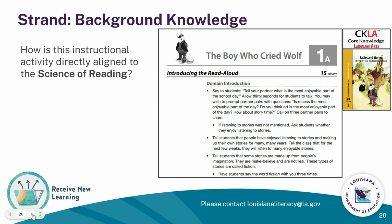Pause the recording to read this activity introducing the read aloud domain introduction. By prompting students to tell about the most enjoyable part of the school day, the teacher has tapped into the skill of storytelling that most students will have already begun to develop. Explicitly connecting their knowledge of storytelling that is already partially known to the new learning that fiction stories are stories that are made up from people's imagination will set the stage to delve into a study of fiction stories, including fables.